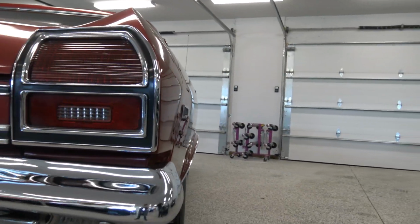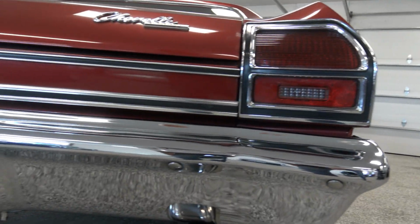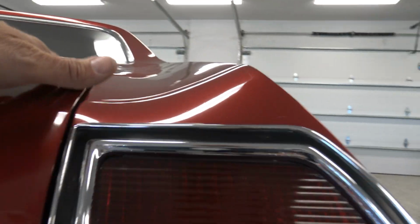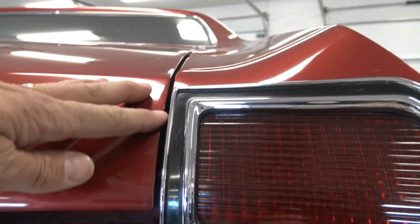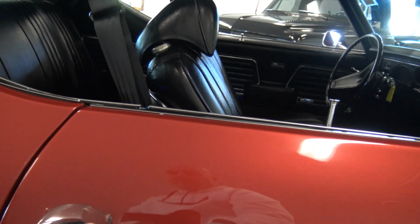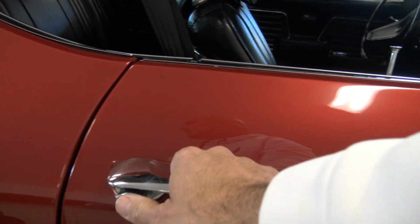Looks like they did all new lenses and chrome along the back edge as well. Fits really good on the trunk lid area here. The back glass, got the tinted black glass, that's original. All new chrome along here, even the window felts and stuff, when they did that, they replaced that. He did not replace the door handles, so the door handles have a few little marks on them, but those are original.